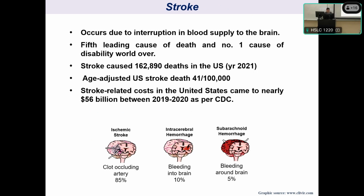In order to get new treatments, we have to create this model in mouse so that we can test new drugs. We have different kinds of strokes in the clinical setting: ischemic stroke and hemorrhagic stroke, and two subtypes of hemorrhagic stroke, intracerebral hemorrhage and subarachnoid hemorrhage. My lab studies ischemic stroke, which occurs due to a clot formation or occlusion of the blood vessels that leads to damage in the brain tissue.